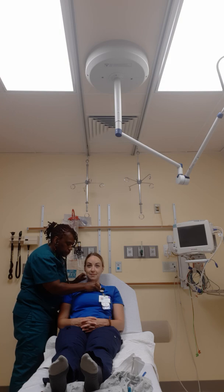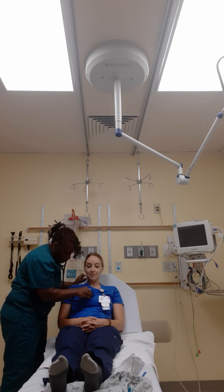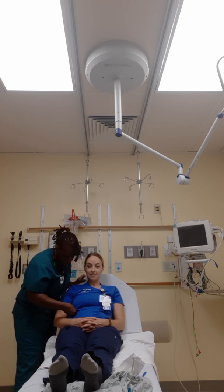Aortic, pulmonic, Erb's point, tricuspid, and mitral.